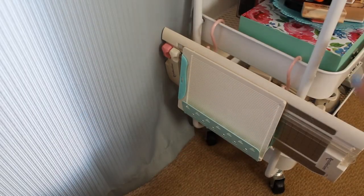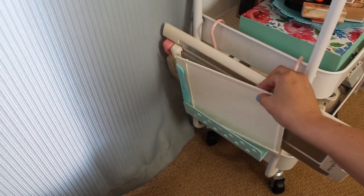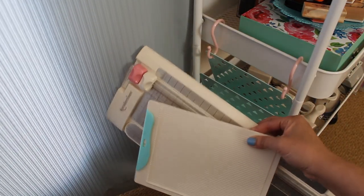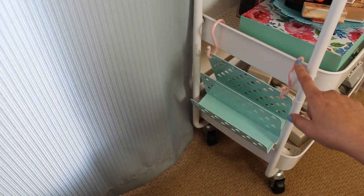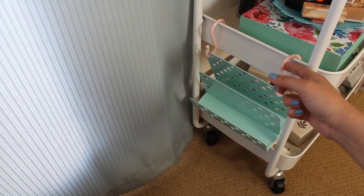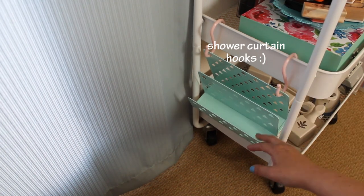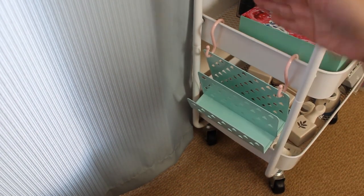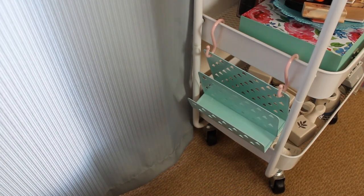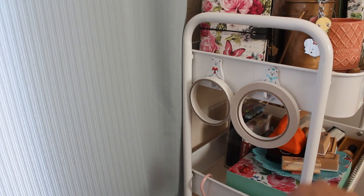Now we're looking at the side of the cart, and here I have my mini scoreboard and Recollections paper cutter. And what I did was I have these two little shower rings that I got from Daiso, and I put them on the side to hold one of these file folder holders. So I kind of worked it out, so I just have them there in place, and I'll show you what's right here on top. So right on top, you can see these double-sided tapes dangling.